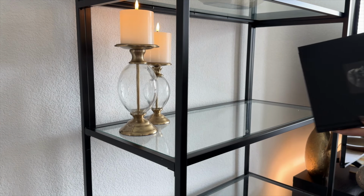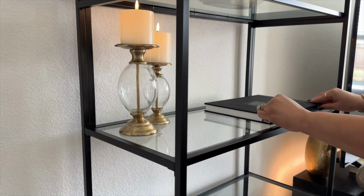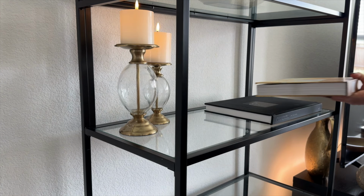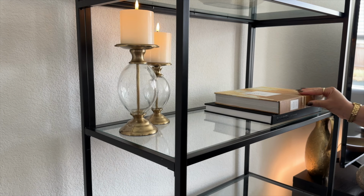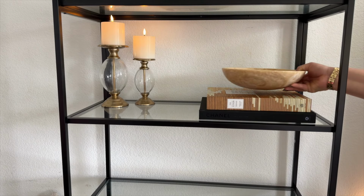Now, I added in those flickery candles. I thought they were so nice. I had those last year as well. I got those from Kirkland's. Then just adding in some more books. My favorite one is my Chanel book. I absolutely love that one.